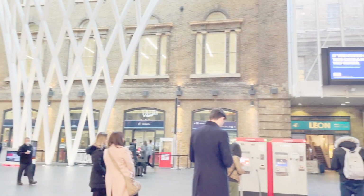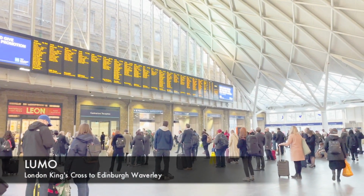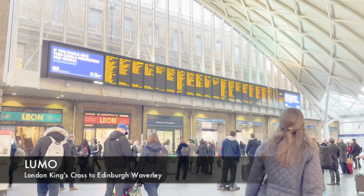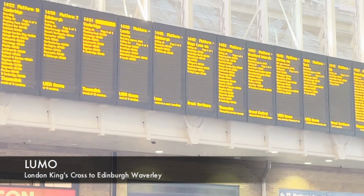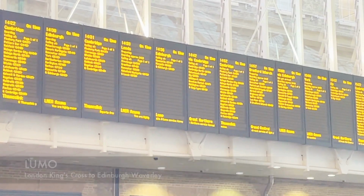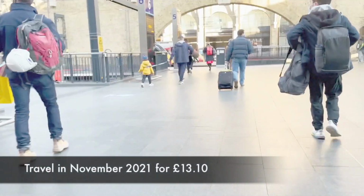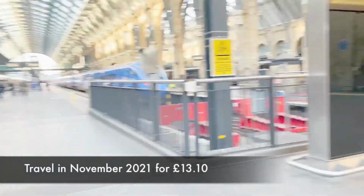Hello! Today we'll be travelling from London King's Cross to Edinburgh Waverley on the new train operator Lumo. Lumo had its first train from London to Edinburgh in October, and I took this train up in November of 2021. I booked a Lumo fixed ticket around 2 weeks before the journey and paid £13.10 with a railcard.